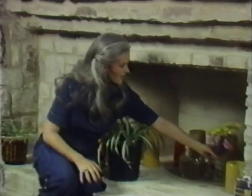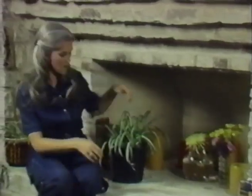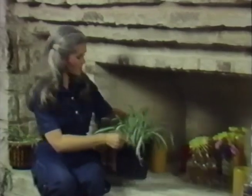Now another thing to do is put flowers in your fireplace. This is lovely, either along with the candles or by themselves. And it looks great. And you can also add your green potted plants, and it looks green all summer long.